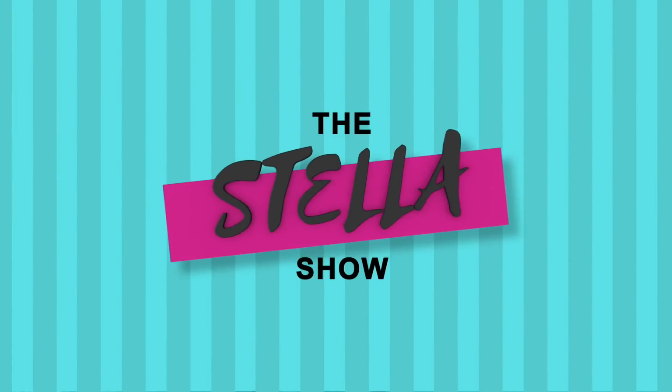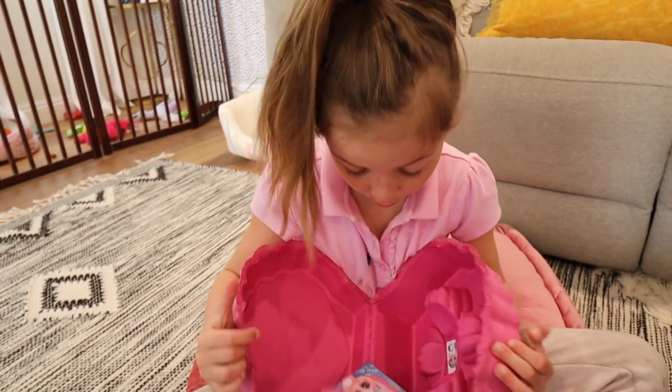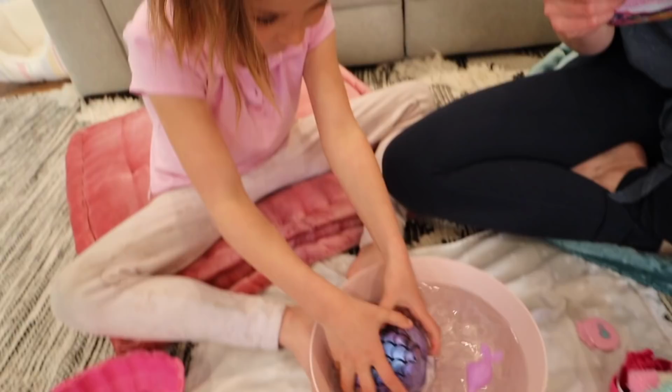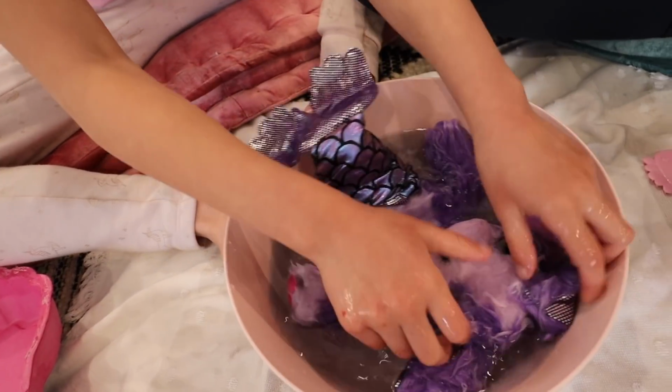Stella, now that you've opened up the baby mermaid, are you ready to open up the mermaid? Yeah! Let's open it. Whoa! It popped right out of its protective clamshell. Yeah, because we need to rescue it. So, you need to give her a nice bath. Stella, you got the mermaid dog! Oh, look at it. It's so cute.